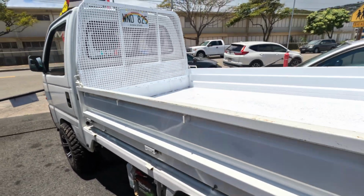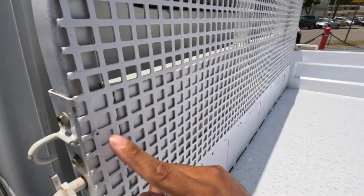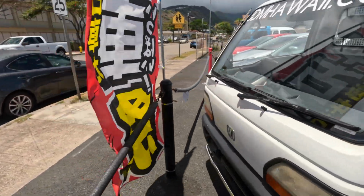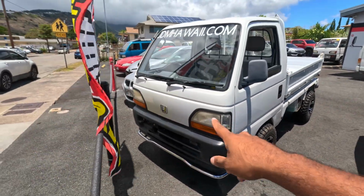Besides this obvious gap right here, I'm loving this too. I think if I bought a Kei Truck, I would just add this in general. It's really just screwed in. It isn't anything special, but this just makes the truck look even better. And then up here, you got the bar that's usually on Vans. I think it gives it a nice chrome touch with the wheels and the logo.